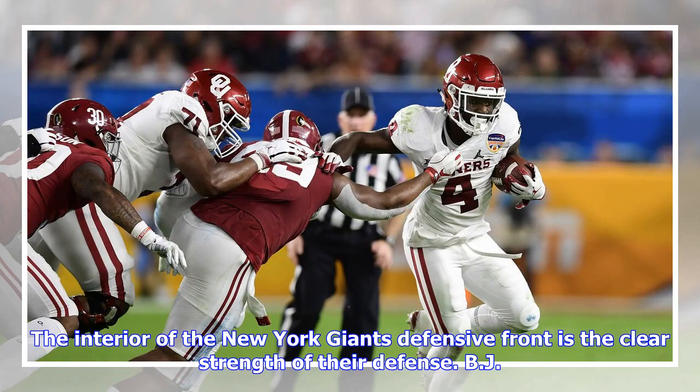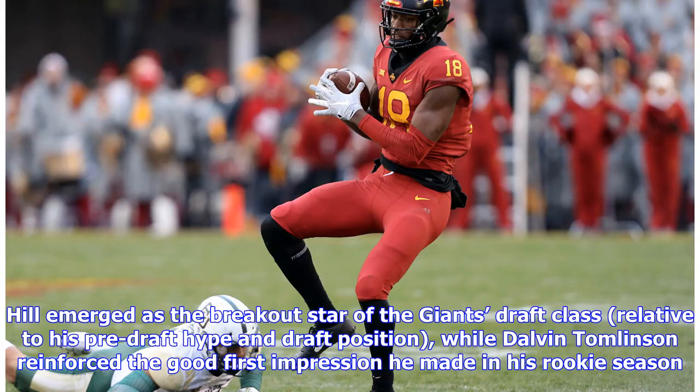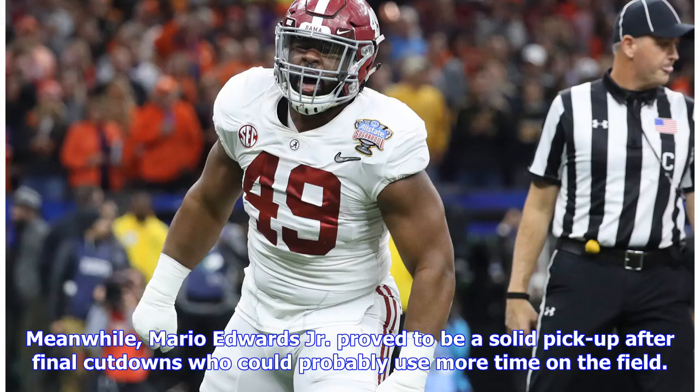The interior of the New York Giants' defensive front is the clear strength of their defense. B.J. Hill emerged as the breakout star of the Giants' draft class, relative to his pre-draft hype and draft position, while Dalvin Tomlinson reinforced the good first impression he made in his rookie season. Meanwhile, Mario Edwards Jr. proved to be a solid pickup after final cutdowns who could probably use more time on the field.